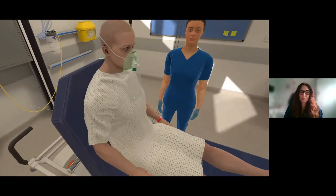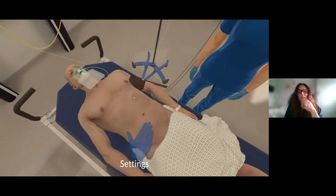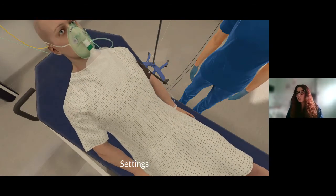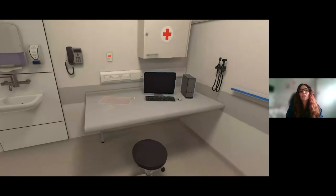Let's do a quick abdo exam. And now I'm going to show you in just a second how we get all of our investigations. So we're taking some bloods, ABGs, ECG, radiology. We've got different characters as well, so if anybody's thinking, is there anybody different to George? Absolutely. Different ages, different backgrounds. Abdomen soft, non-tender, no masses.